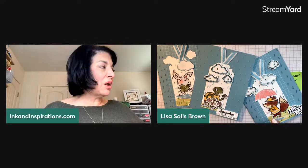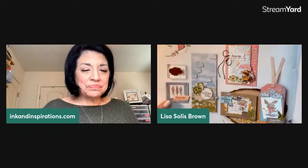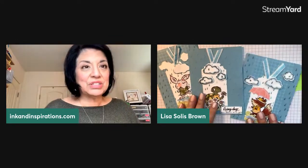Another really good starting point is to look at the samples in the catalog, okay? And go from there. You can use this layout, but with a totally different stamp set. But you have the idea, okay? So I just kind of go with it.